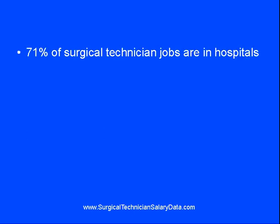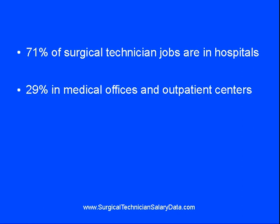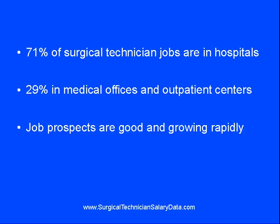71% of surgical technicians' jobs are in hospitals. The remaining 29% are in medical offices and centers that offer outpatient surgery. Job prospects in this field are good and growing rapidly. According to the Bureau of Labor Statistics, job openings for surgical techs are expected to increase by 25% by 2018, with the strongest job growth in doctors' offices and outpatient medical centers. Techs who are certified and willing to relocate will do best.